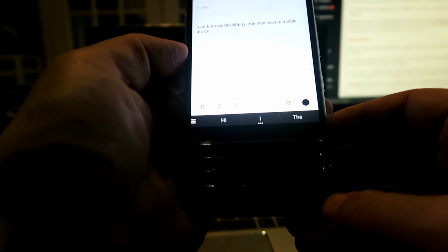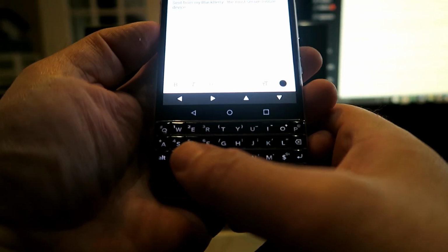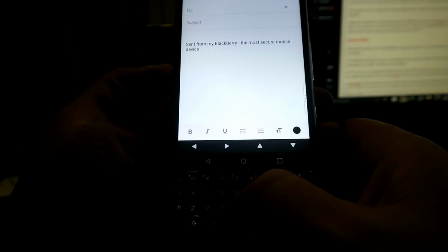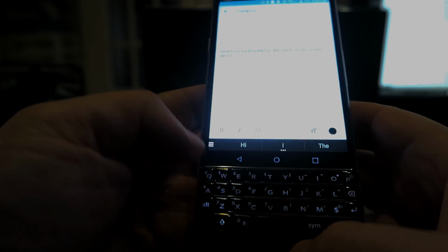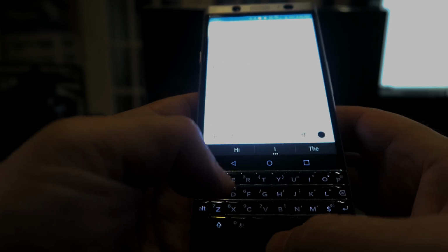Right, another action that's pretty cool is that if you just double tap on the keys, effectively it becomes a trackpad, and I can move the icon, the cursor I suppose, to any point on my text, so I can actually make changes. You still get autocorrect, so you can see they still come up at the top. So if you don't know how to spell, you don't have to learn how to spell with the BlackBerry KEYone, it simply does it for you.